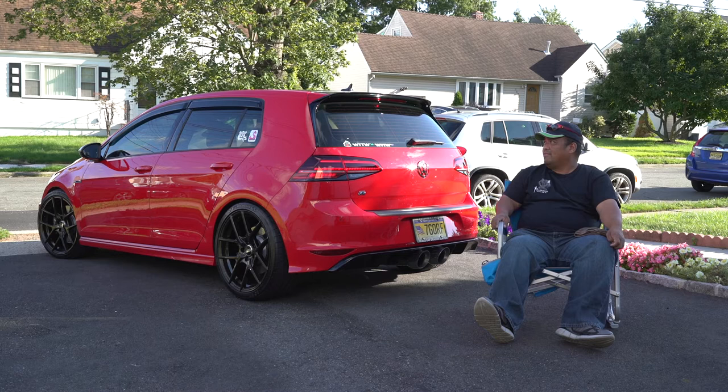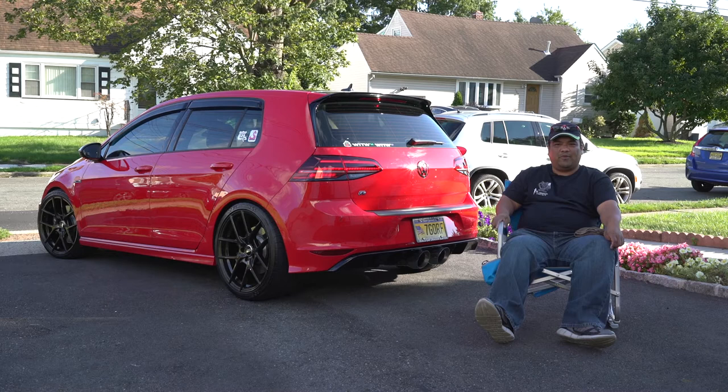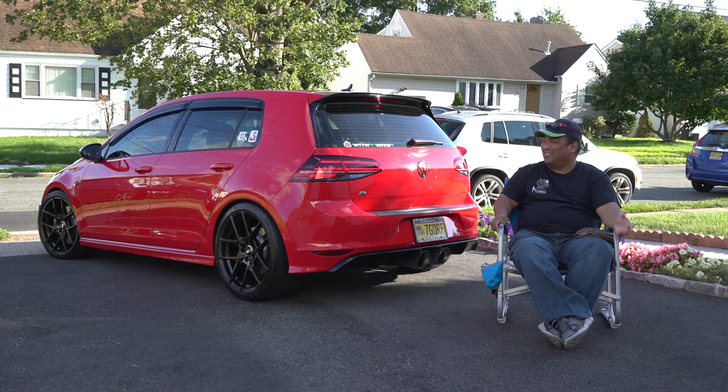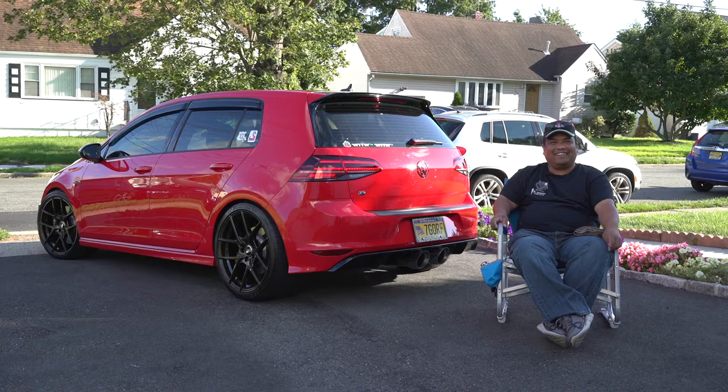Most of them are pretty small mods, like the spoiler extension there, you can see. The bumper cover right here. So it's pretty much small mods on the car. Nothing really fancy, except the center exit exhaust, of course.